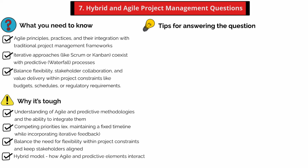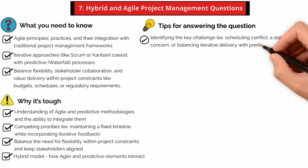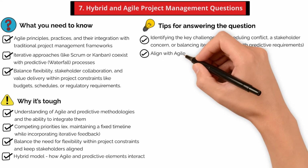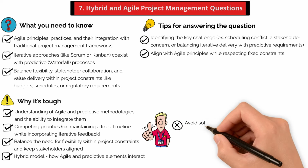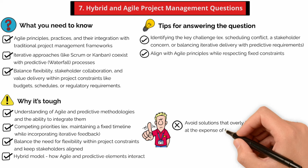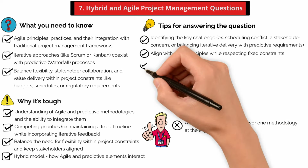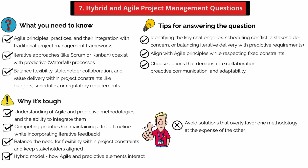When answering these questions, start by identifying the key challenge in the scenario, whether it's a scheduling conflict, a stakeholder concern, or balancing iterative delivery with predictive requirements. Focus on responses that align with Agile principles, like delivering value early and involving stakeholders while respecting fixed constraints from the predictive side. Avoid solutions that overly favor one methodology at the expense of the other, as hybrid approaches require thoughtful integration. Choose actions that demonstrate collaboration, proactive communication, and adaptability.